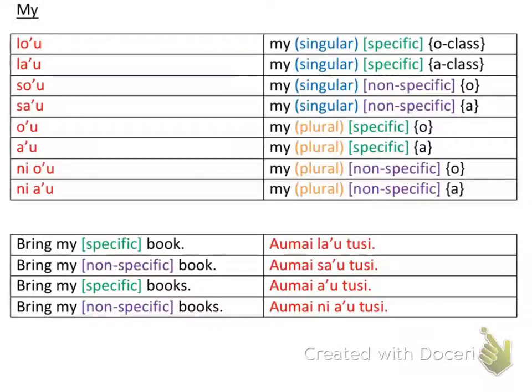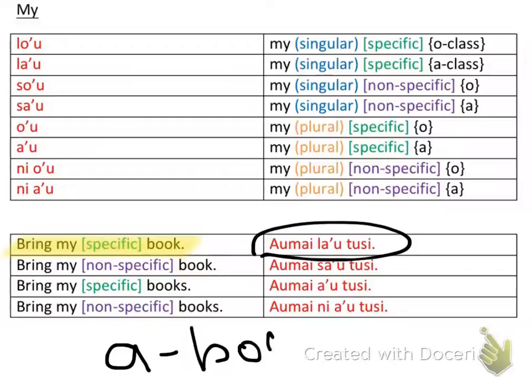You can possess books or a book. So I'm taking the possession book and I'm using appropriate possessive pronouns with that. So if I wanted to say bring my specific book, then it would be au mai la utusi right here. And the reason why I'm saying la utusi is because a book falls under A class rules. So book is in the A class rule. So in every possessive pronoun, I will always have an A.